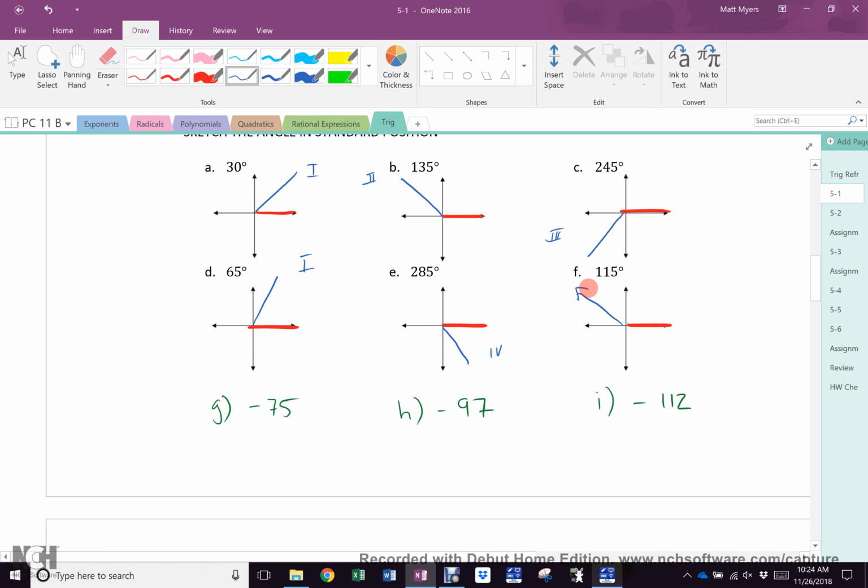What is different with the extra 3 I asked you to do? They're negative. So rather than going this way, I got to go the other way. What quadrant is G going to be in? 4. Because I had to go 75 this way. Meaning this is 360 because it's also 0 and the end of the circle, isn't it? So what is this guy's value? It's not just negative 75, it's something else. Leave it at that for now.